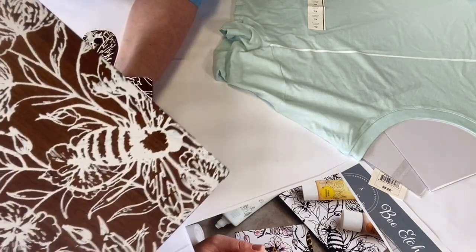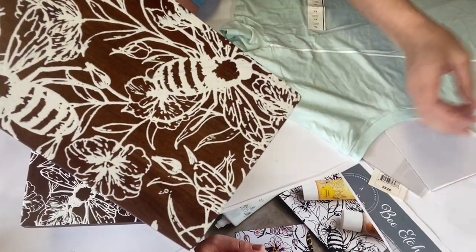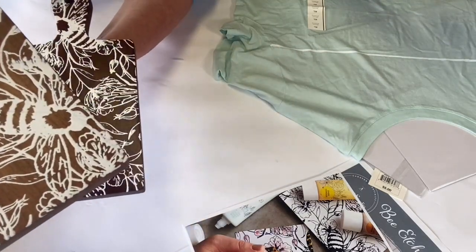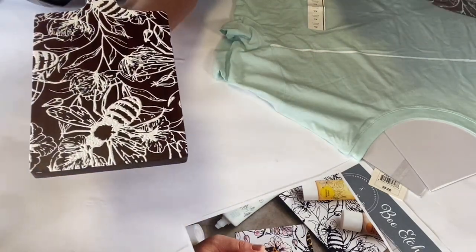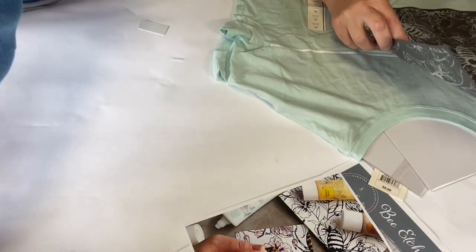Now, this is letting you see how great this brand new stencil is that we're introducing today with our bees and our flowers. I love it. Love, love, love. Look at all the projects that we're doing. All right, now we're going to finish our t-shirt because, guys, you're going to love this.